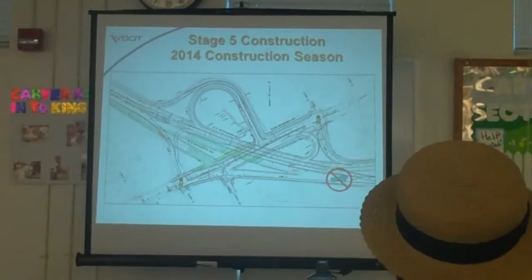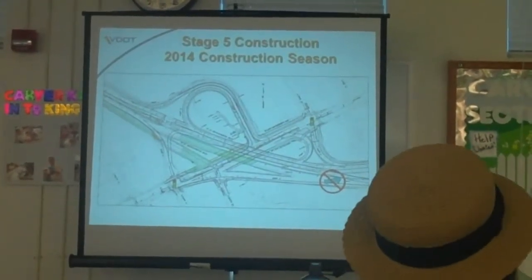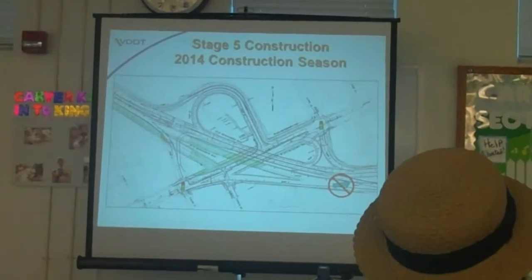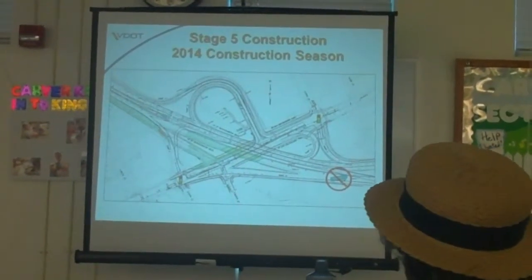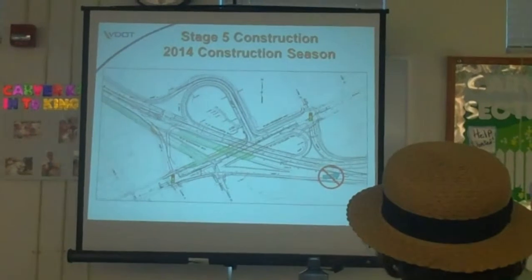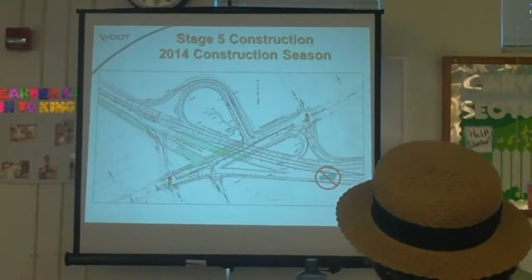All right, stage 5 construction. I'm not going to go too much into detail on that. We have 8 stages of the project, and probably around the end of this year, early next year, we'll have another meeting like this. You guys can come in and we can go over the next stages. Stage 5 is basically focusing on the southbound bridge structure, the ramps, starting the sound wall, finishing the box culvert, and work on ramp E.